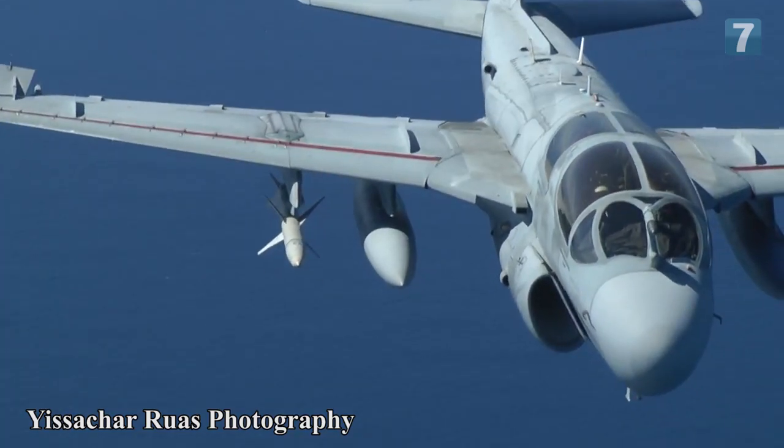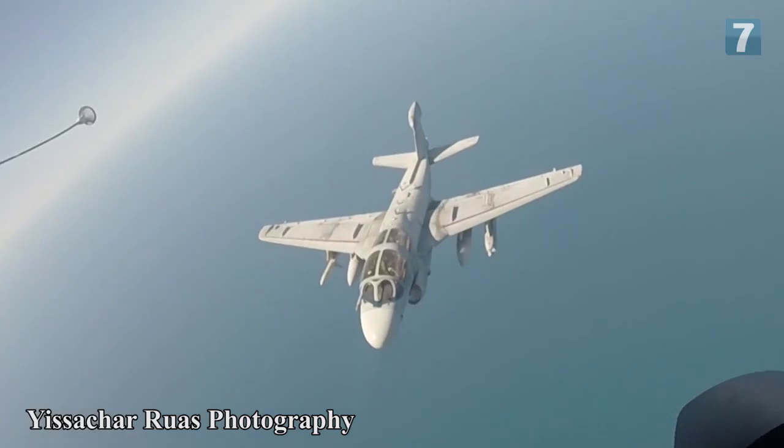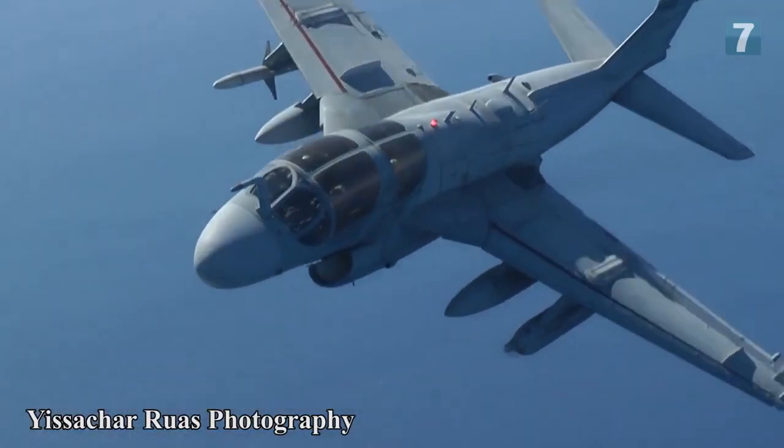The Prowler, it's amazing because it continues to be relevant. You know, it's a very special, unique mission, as I'm sure you're aware. So what we bring to the fight is unique. It is an older platform, but it is very reliable. In terms of aircraft readiness, we have one of the highest readiness rates in the Marine Corps.